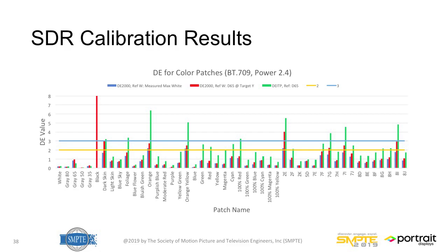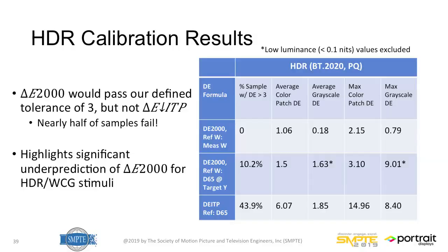So it's very important to know what to expect with those, because one thing that we really focused on with this paper is we didn't want people to just start using ΔEITP and then all of a sudden freak out and think their previously calibrated monitor was complete garbage or something like that. We think there needs to be a transition period where people are looking at both and just understanding the limits of what ΔE2000 can tell you.